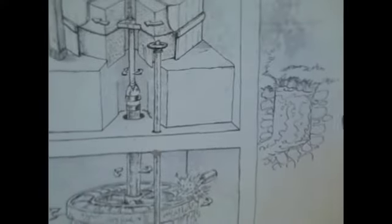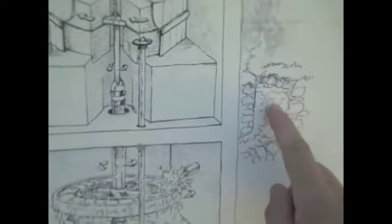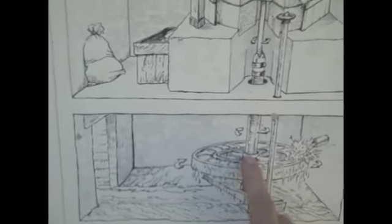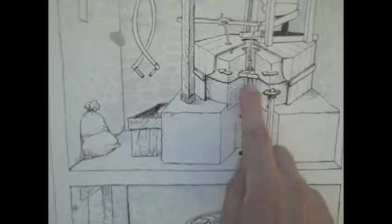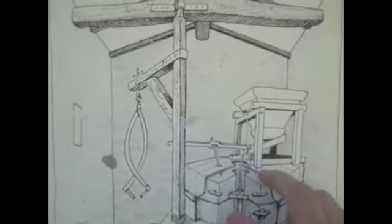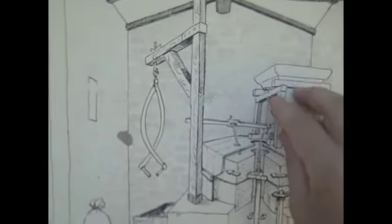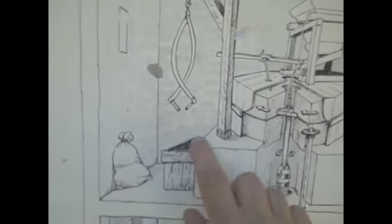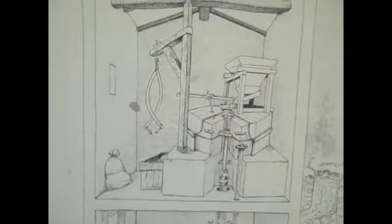Here they have some information in this panel. And here they explain that they took the water from the river, it came here, and it moved this axis. You go up, and here they have two stones. They throw the wheat here, and the two stones crush the wheat, and it came to this box.